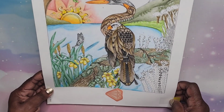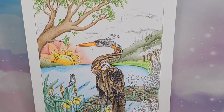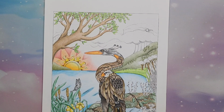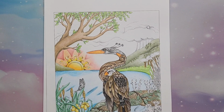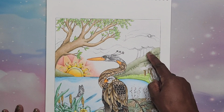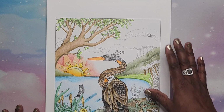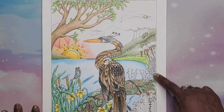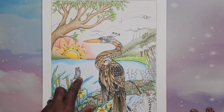I have just a little bit left to do, and I do know I was using Marco Raffines on this page, and I think it's gorgeous. I just need to finish it. So that is a WIP for me in this book, and I love it. I just have, looks like the sky here to do, the clouds. I don't know what this is. I don't know if those are trees up in the clouds. I'm not sure. And then down here, we have some more of this foliage to do. And that's pretty much it. And the butterfly, which I'll probably use glitter gel pens.